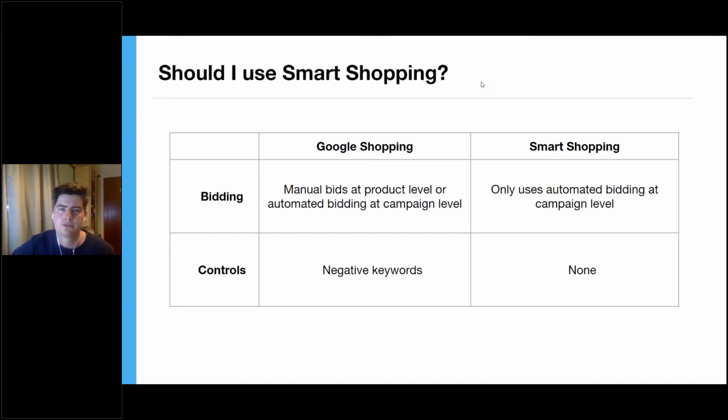So there's two different ways you can build Google Shopping campaigns. The first one is standard Google Shopping, which a lot of you will be familiar with. And the other one is Smart Shopping, which is a little bit newer and not everyone has delved into. In this presentation, we'll be looking at how you can set up both.